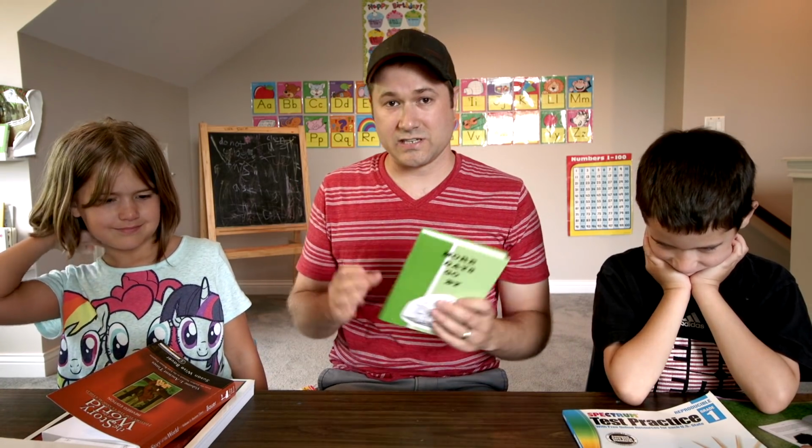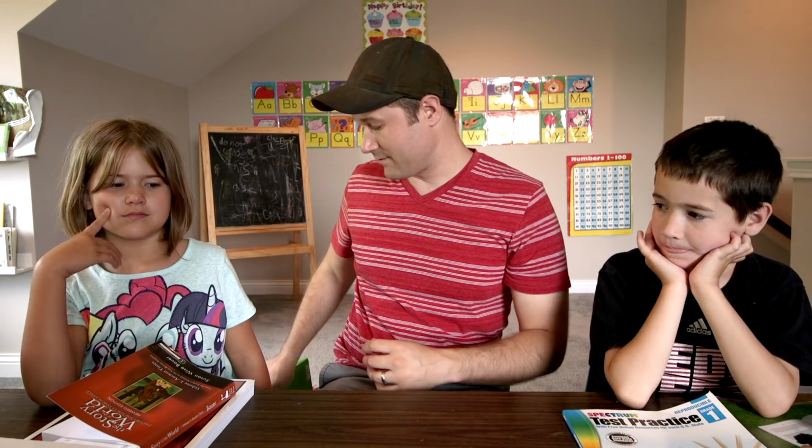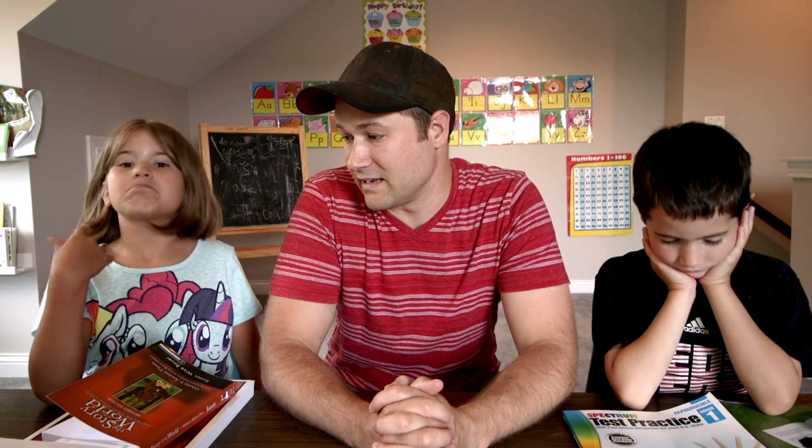Reading for Hannah, though, she's kind of past this. She's actually at a 3rd grade reading level now. And so she just started getting books out of the library and ended up reading most of these chapter books already, like in one day.